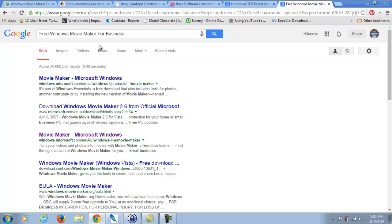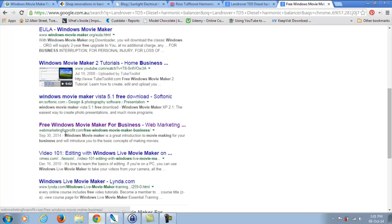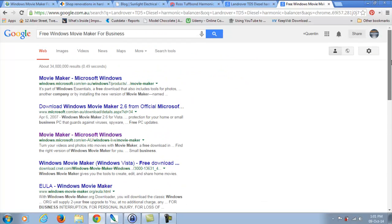So here we are. There's quite a lot of competition in here, obviously from Windows itself. But here we are on page 1, sitting here about halfway down the page. Oh, sorry, probably 2/3 of the way down the page, out of 34 million searches.